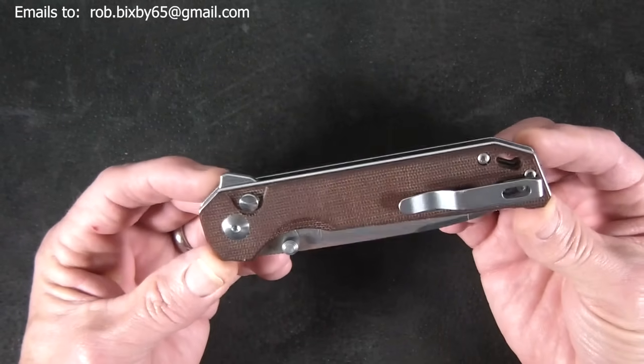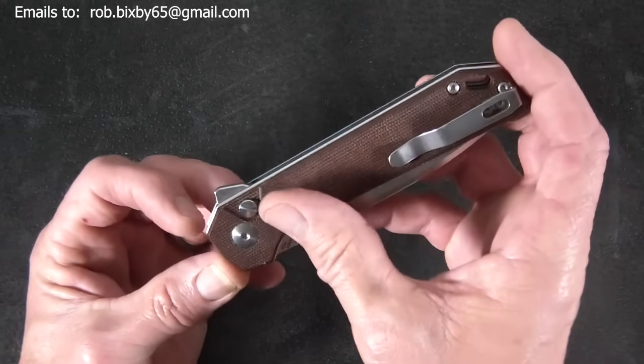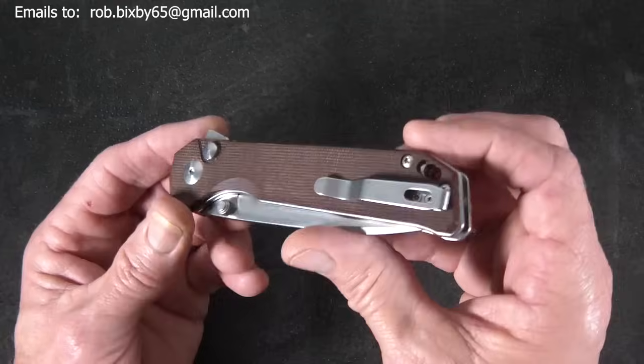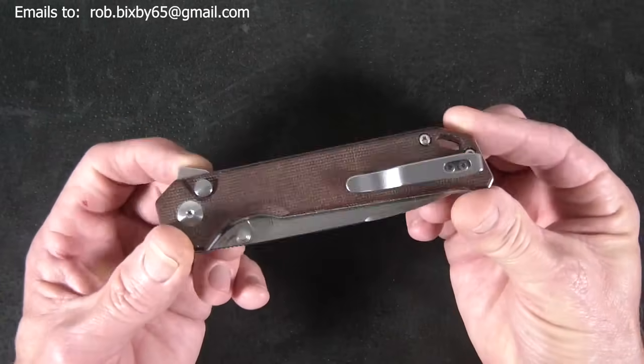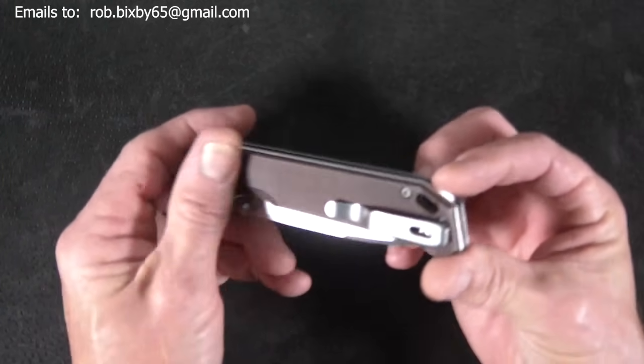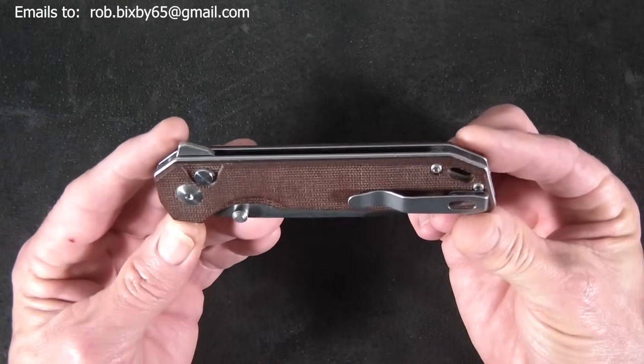I think they call this natural canvas micarta, but obviously there's a lot of bonding agent, or what would I call it? Whatever the epoxy is they make micarta with, because it's not like raggy, right? Pretty cool looking stuff.